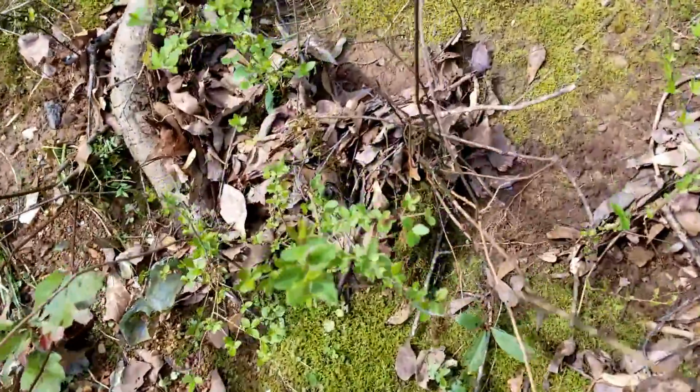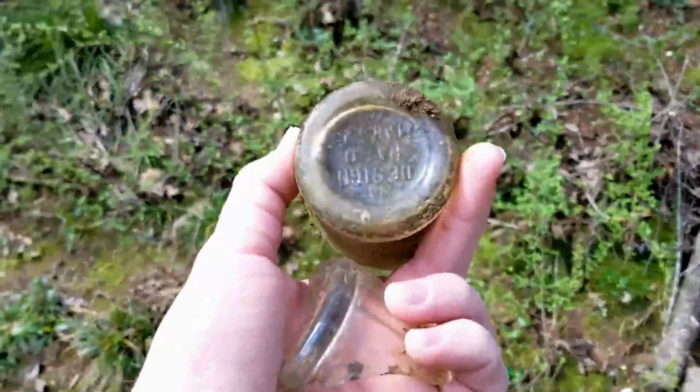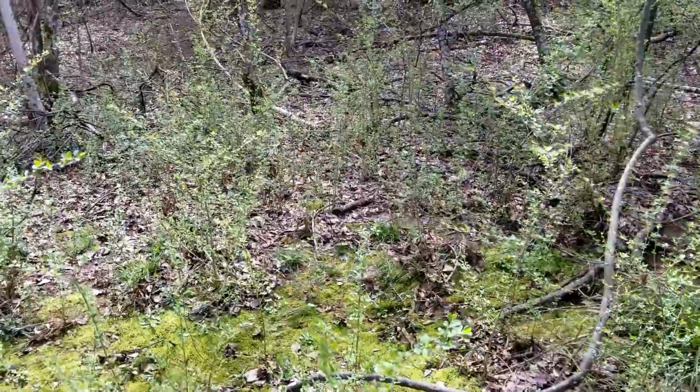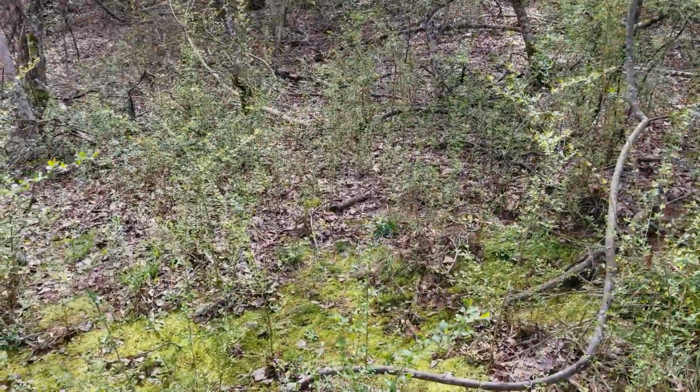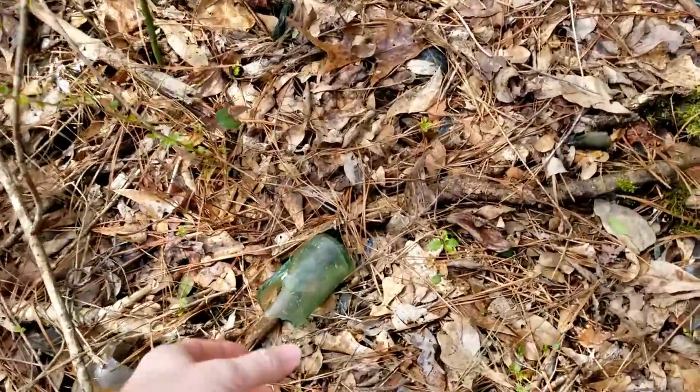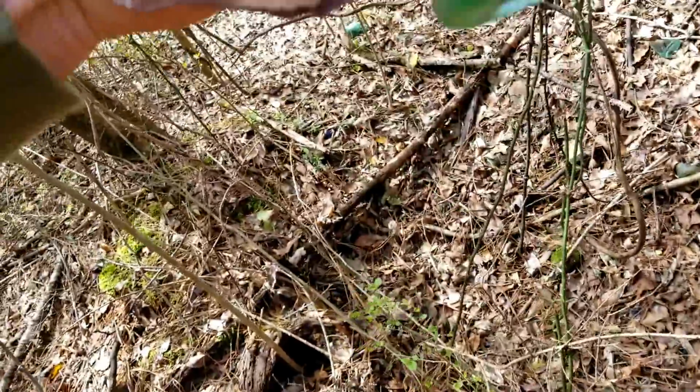There's a bottom right there. What is that one? Knee high. Everybody sees a knee high. Anyways, we're going to keep on looking around for a few minutes, see if we can pull anything out. We just got to the older section. This stuff's all real old.